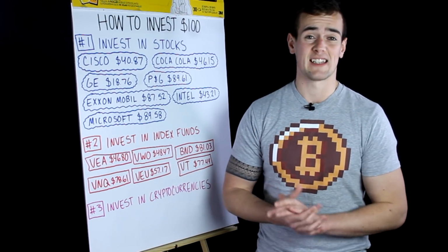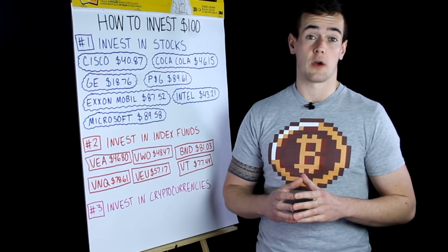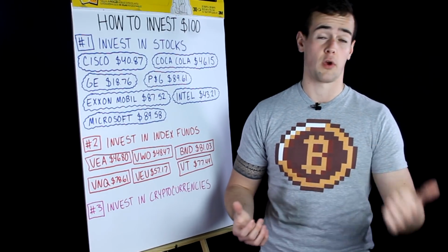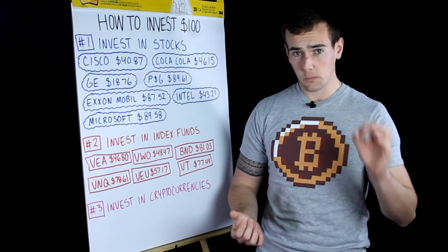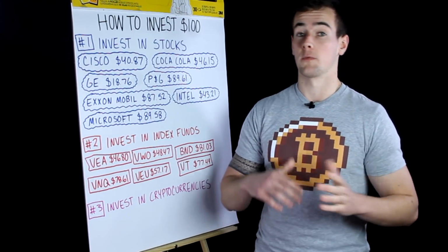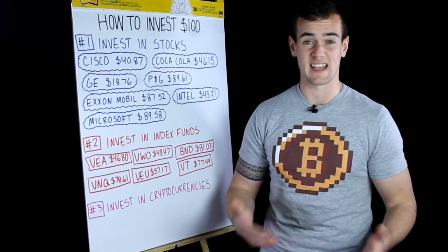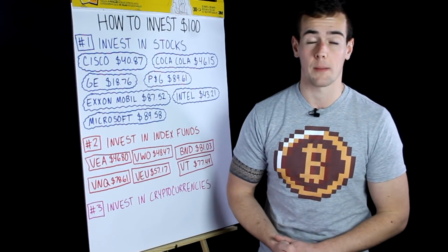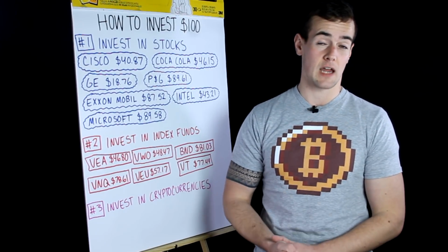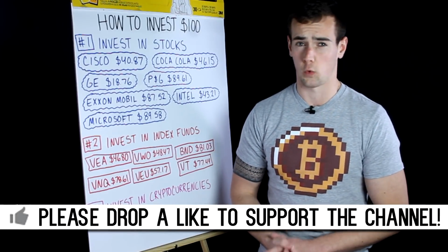The share price has nothing to do with whether or not a stock is expensive or cheap. That really comes down to other fundamentals such as the price to earnings ratio and other things like that. But I'm imagining that if you're looking to invest $100, you're very new to this, so just understand that the actual share price has nothing to do with whether or not a stock is expensive or cheap. So I would not recommend investing in some penny stock because you feel like you're getting more shares and more bang for your buck. It just doesn't work that way.